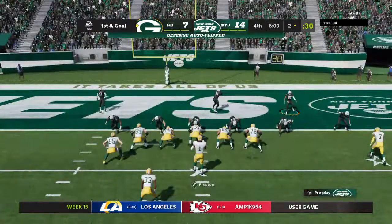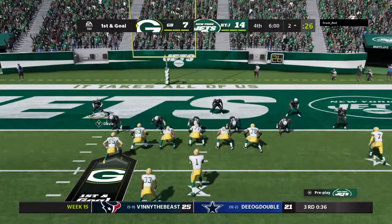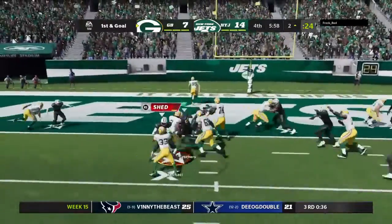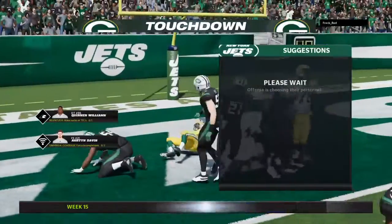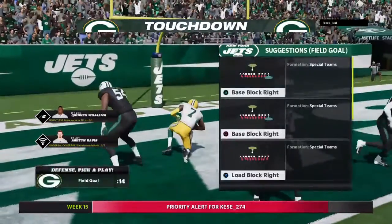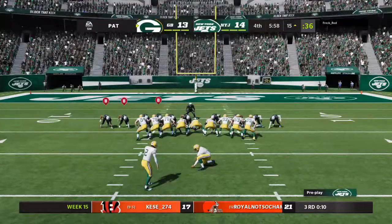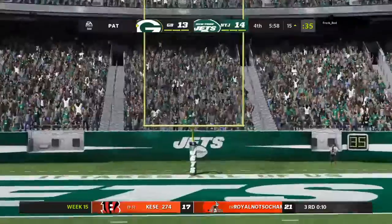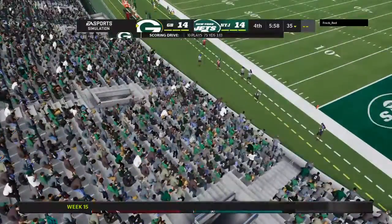A looming decision to make on the conversion, down 7, but first things first, they need to score as they come up on 1st and goal. And a second effort gets him in. Touchdown, Packers. Great effort there with touchdown number 12 on the year. And the Packers are an extra point away from tying this game here in the fourth.